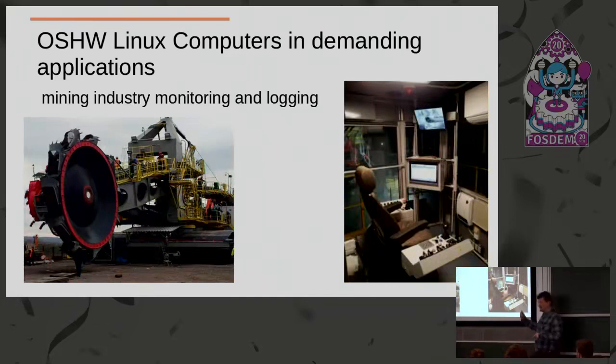These guys also started with Raspberry Pi, but you have a lot of electrical noise here because these big machines work on 60,000 volts. They are huge motors which work on 60,000 volts, a lot of noise. So if you don't filter everything on your power supply correctly, it just reboots after a few minutes of work, and it becomes very difficult to work around it.